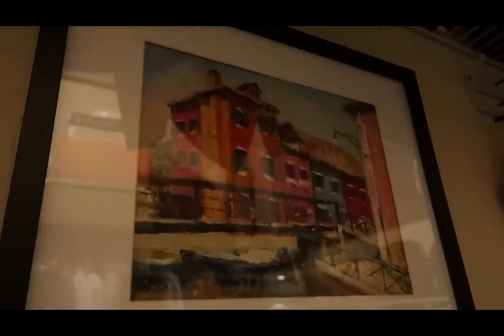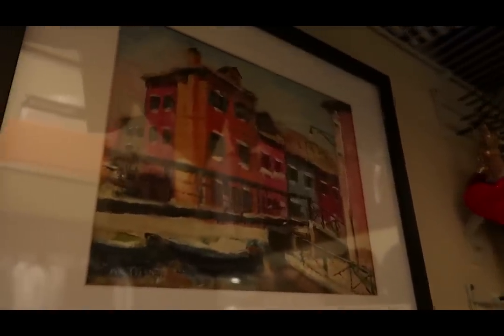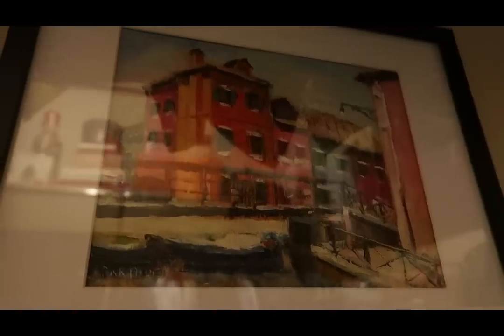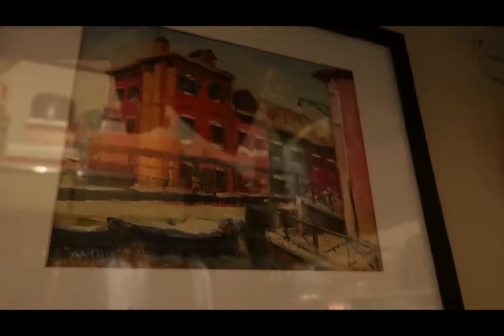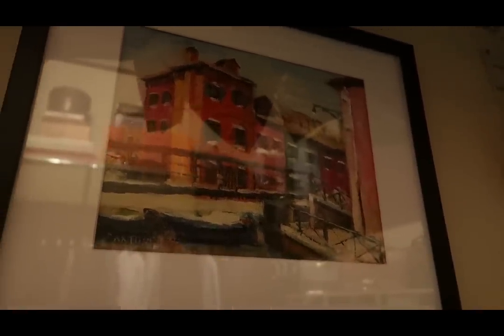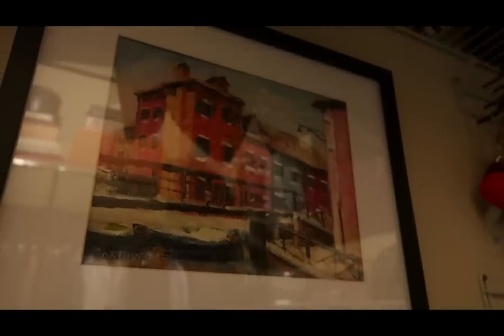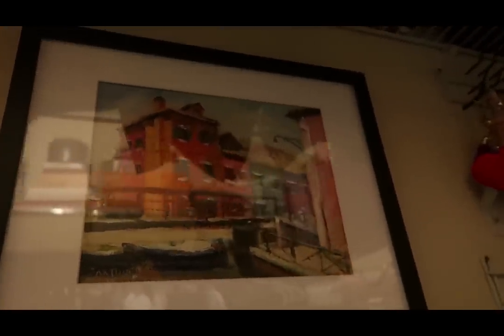This painting, which is a little hard to see with all the reflections, I got in Burano, Italy, and it's an oil painting of Burano by someone who lives in Burano. Burano, if you don't know, is a very colorful place. It looks just like this. It has canals running through it. It's near Venice and near Murano, where they make the glass. And Burano is known for their lace and for their really colorful buildings. We went over there and took a bunch of pictures.